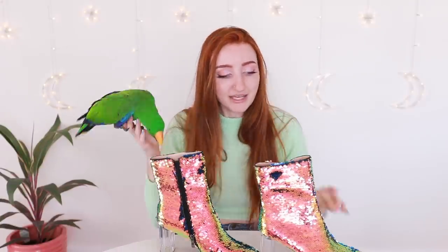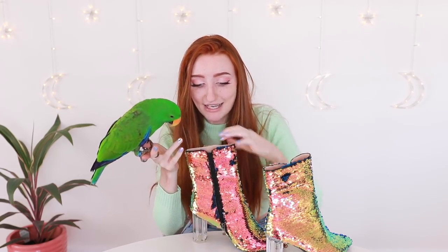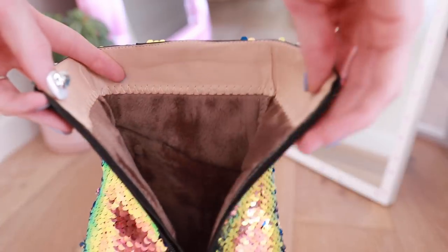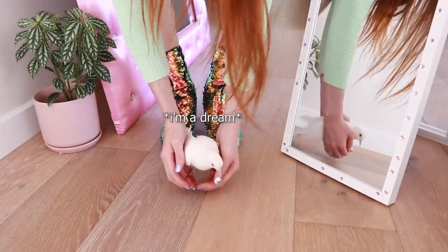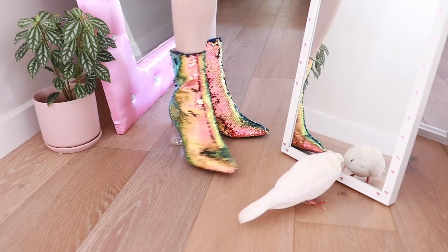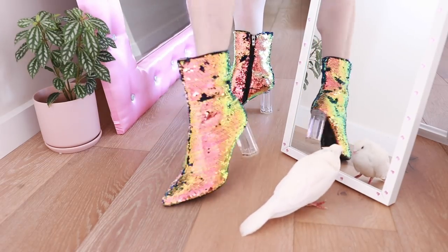At the same time, these are really well made. These feel incredibly good. They don't have very good grip on the bottom though. So that is a bit of a downside, but the inside of them, there's this really, really incredibly soft fabric on the inside, and these are a dream to wear. They are so, so comfortable. I could wear these for hours and hours on end. I love the look of them.